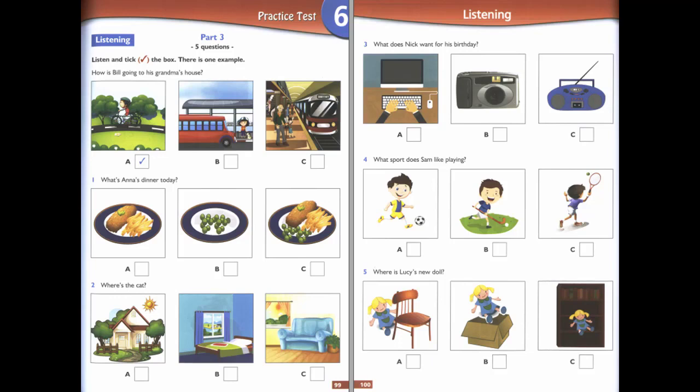3. What does Nick want for his birthday? What would you like for your birthday, Nick? Would you like a new camera or a new radio? But I have a camera and a radio. I want a new computer. Okay, you can have a new computer for your birthday then. Fantastic, thanks.